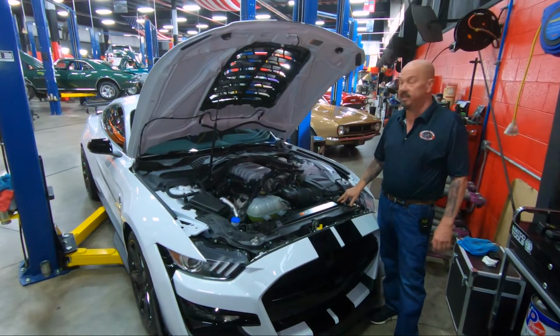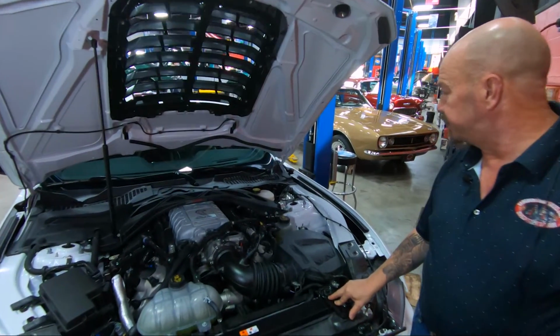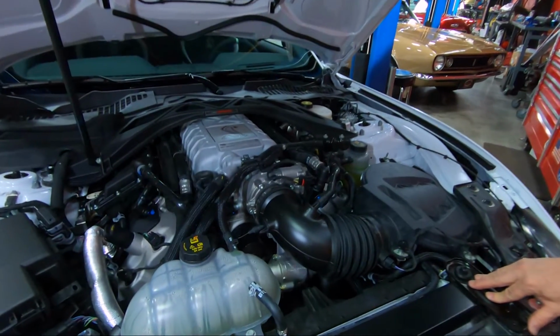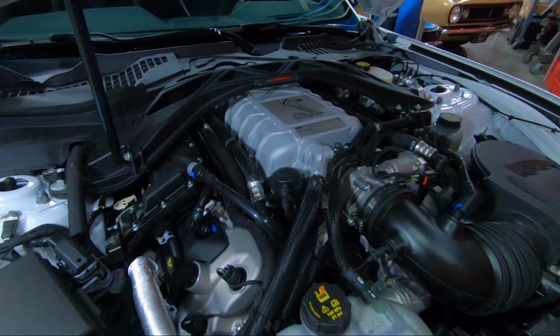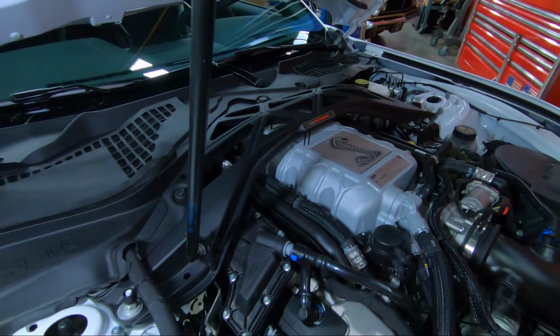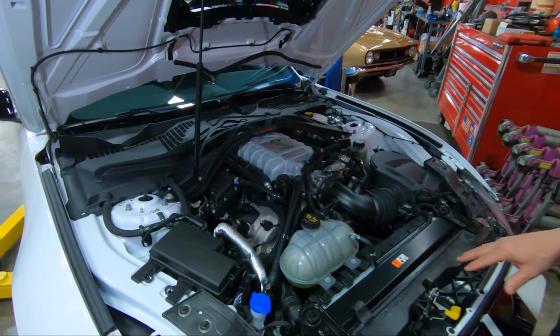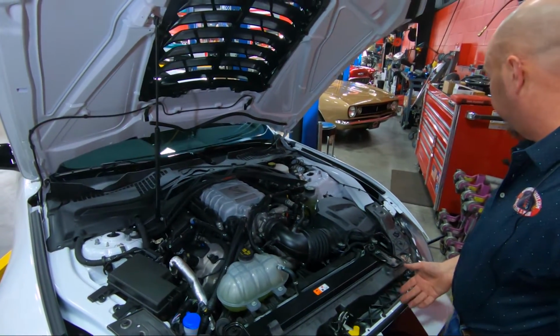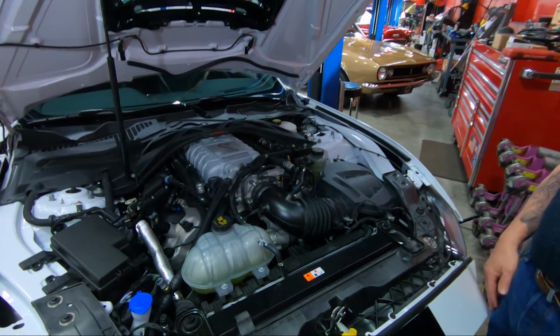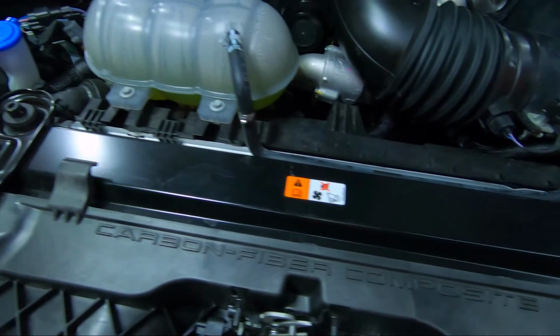All right, under the hood of this monster, I don't think you could fit anything else. We got that big old supercharger sitting on top of that 5.2 liter motor. Now this is basically the same motor that's in the GT350 except with the supercharger, and then of course it's got the dual plane crank instead of the single plane crank. Everything under here is clean as a whistle. Of course, power brakes, power steering, air conditioning, the whole 9 yards.